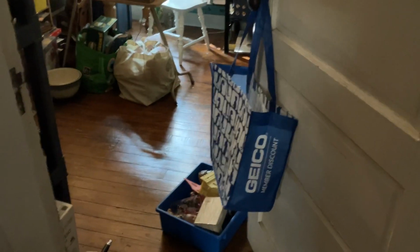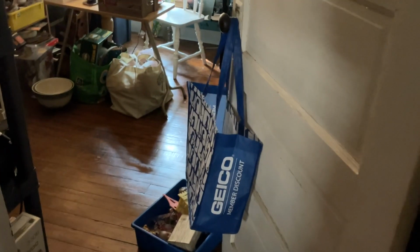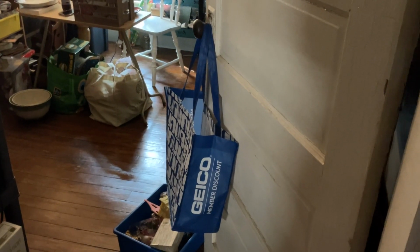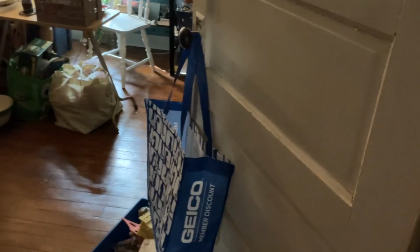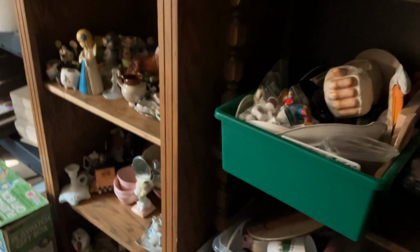So I'm going to show you the room that I use to do all of my eBay listings and do the pricing for the things I put in my booth, and where I store things that I buy before they're listed, and then where I put things after I've listed them. So obviously we live in an old house. So when we walk in here, it's small, so it does look cluttered, and it gets more cluttered sometimes, so I have to clean it pretty often.